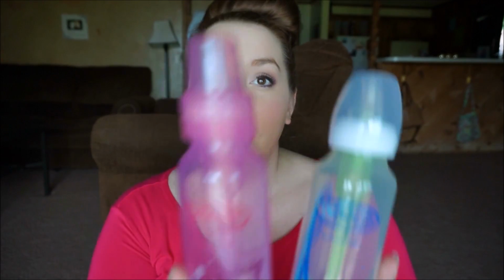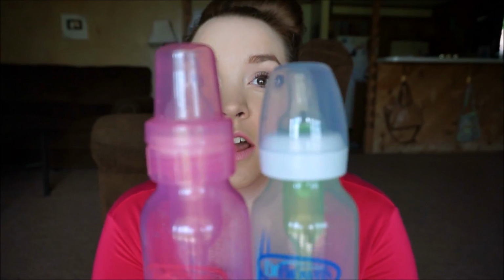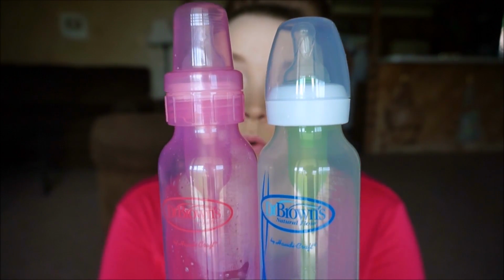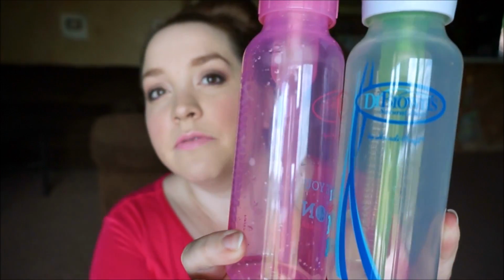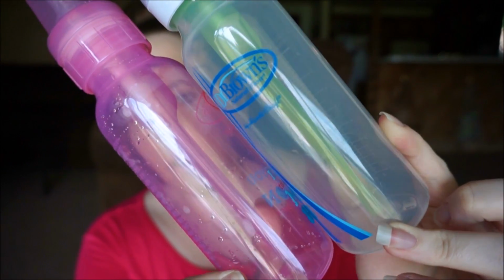Okay, so now I'm going to show you an Options bottle next to an older bottle, and this is just what they look like. Like I said, the bottles themselves are still the same size. There's no change in that. Obviously, we have a new travel lid, which I am fond of. The nipple ring is different, and I'm not sure if you can really tell, especially since my standard bottle is pretty foggy from being cleaned, but the venting system is different. But I'll just show you up close what I mean.